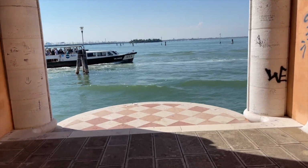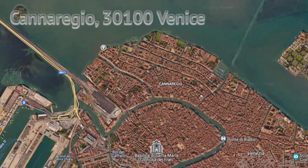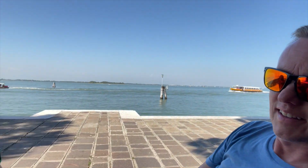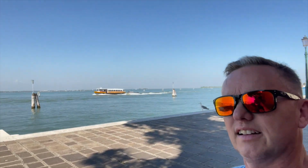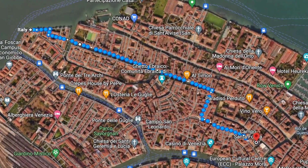We walked all the way to the top of Venice and we found a beautiful promenade where you could just sit and watch the water. It was gorgeous. It was really, really nice. All the hustle and bustle of Venice, and we've actually managed to find ourselves a really nice, quiet, shaded bit. Absolutely beautiful. We're right at the top of the island. There's nobody here. So let's make our way back down towards the hotel.